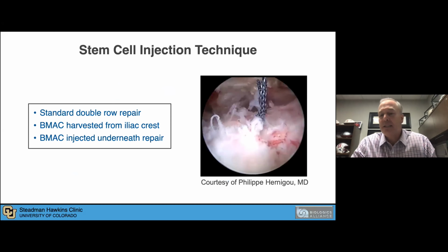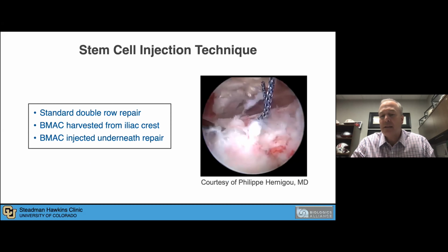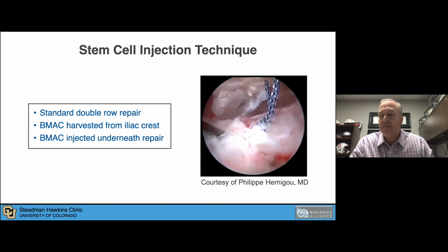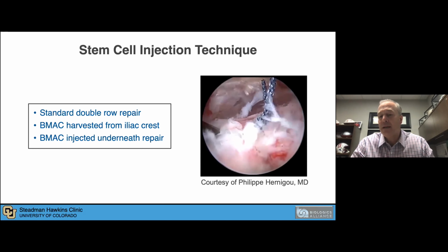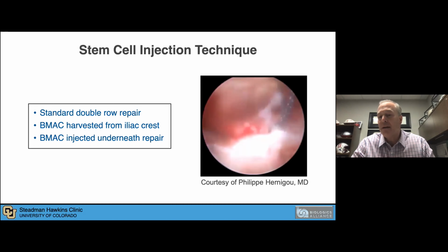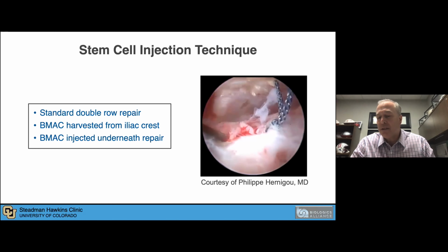I want to show you his technique because I think we can learn things from it. Here's the technique again out of France, showing him pumping in the bone marrow cells below the area of the rotator cuff tear. But look what happened when he took the needle out. All of the bone marrow aspirate just dispersed from that area underneath the rotator cuff tear.